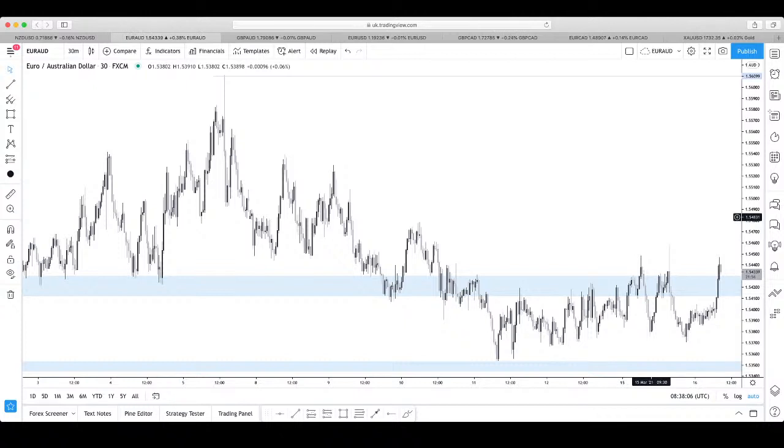We just need to be a little bit patient, I think. Let it do its thing this morning. Let the markets digest the PMI data. Whilst it's positive, it's not amazingly positive. It's nothing that's going to wow the world.